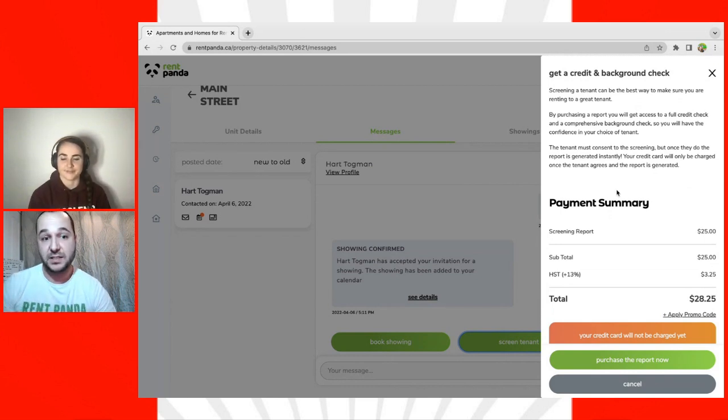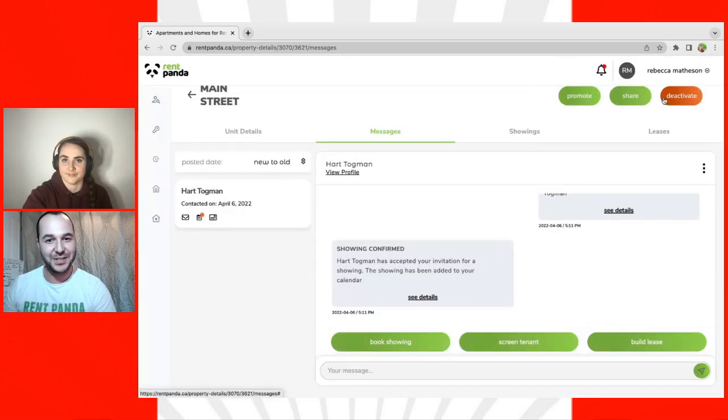The tenant would consent to it. They would provide their information discreetly, so you don't get to see their SIN number or their birth date or things like that. But what you would get served is the full Equifax credit report and the full RCMP background check in about 90 seconds after they consent. So we won't go through the whole process here to show exactly what that is, but if anyone goes to rentpanda.ca/screening, they can actually see a sample report and they can do this for themselves.